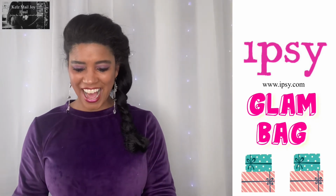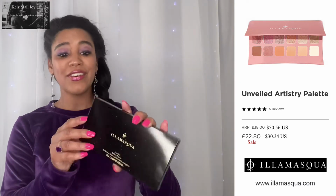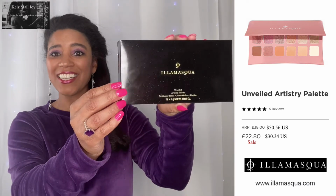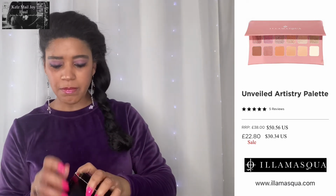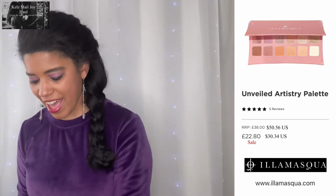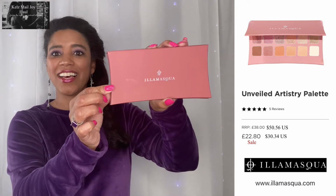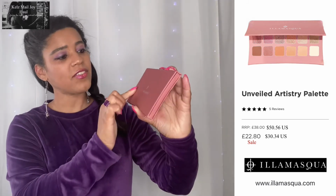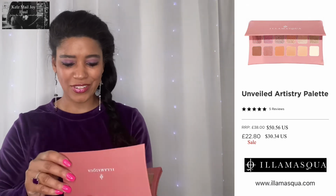Okay, so then we have this Illuminask Unveiled Artistry palette. It's an eyeshadow palette, obviously. Let's zoom in here so you don't see my ring light so much. And that's what it looks like. So let's plop this bad boy open and see what we have. Oh, so exciting. Okay, so here's what the inside looks like. It looks like I have some grease happening from what I've just put on my hands, which is awesome.